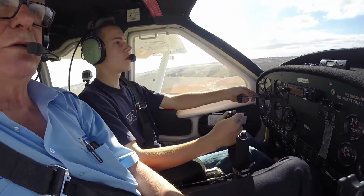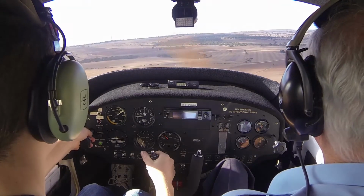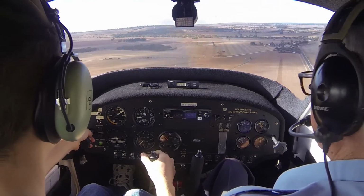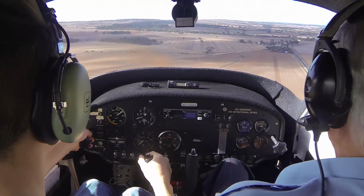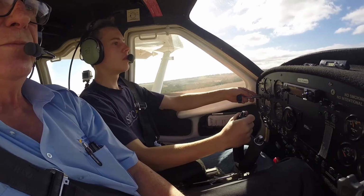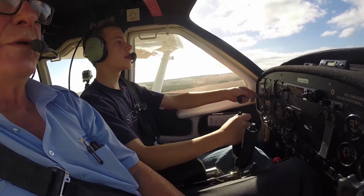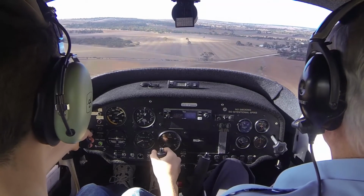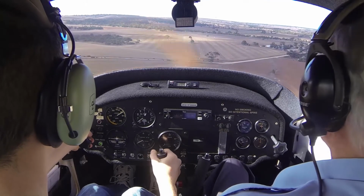Yeah, 60's nice, let's look nice. Feels strange so slow, doesn't it? Yeah. And just be ready to use power if it starts to get too slow, that's all. Looking good. And looking out for power lines, I reckon I can see. No, there's no power lines. Right. Oh, it's just a tree. Yep. Got down back to 60.